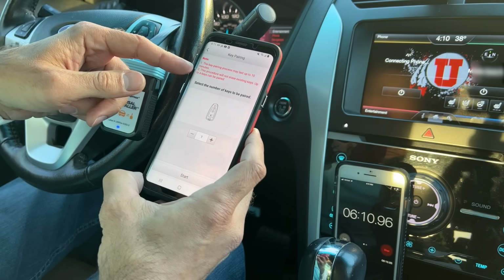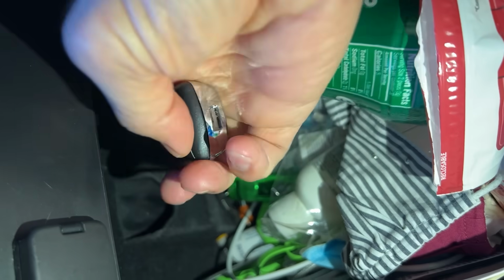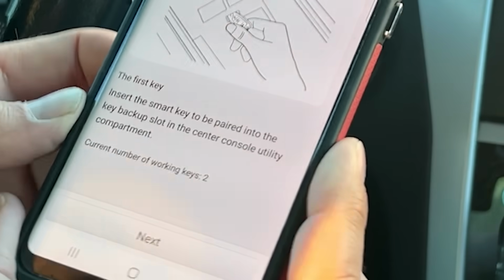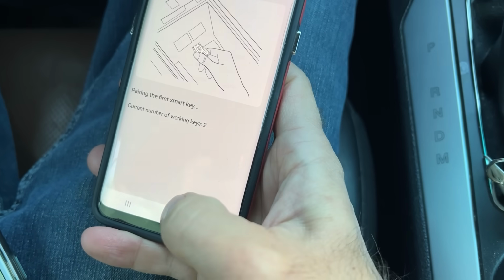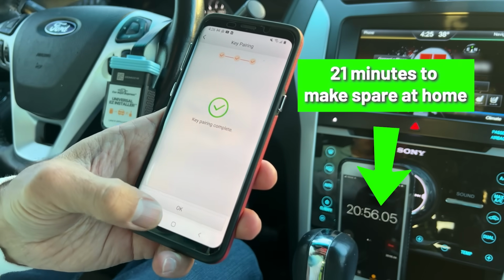Pairing may last up to 10 minutes. All right, the first key, insert the smart key to be paired into the key backup slot in the center console. Current number of working keys, 2. Next. Current number of keys, 3. Complete.